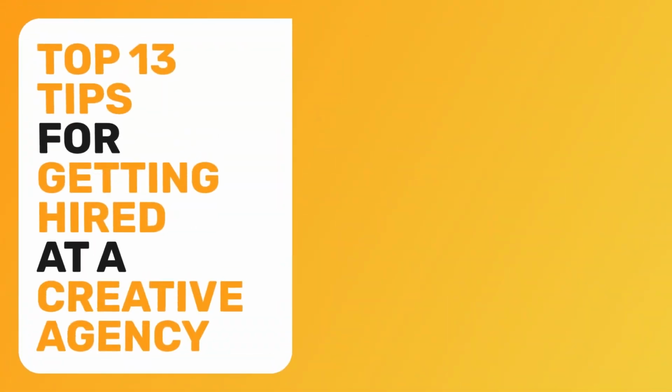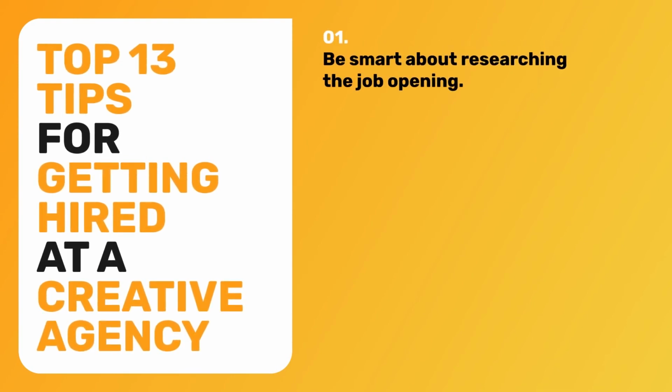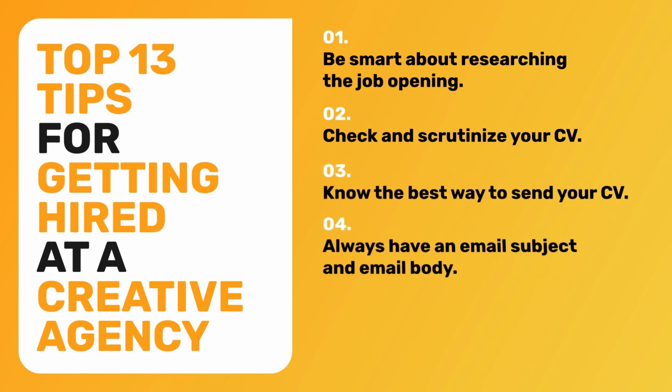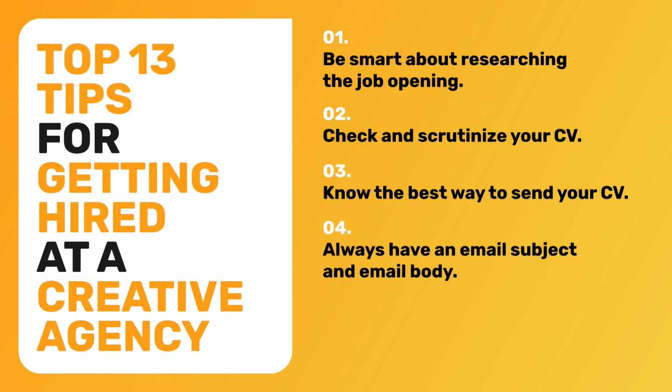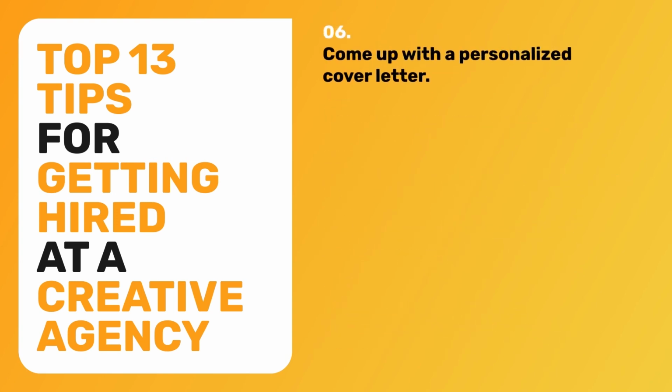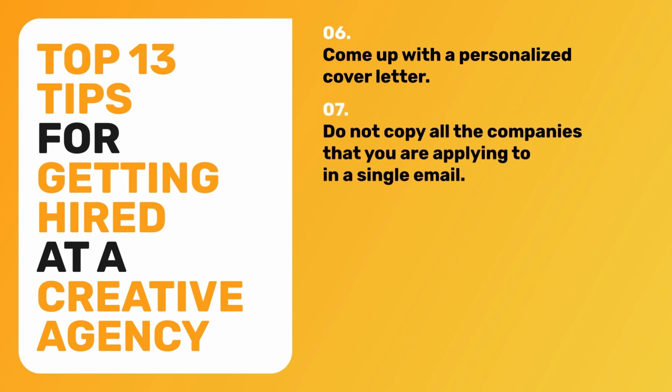To wrap things up, here's a quick recap of our top 13 tips for getting hired at a creative agency. 1. Be smart about researching the job opening. 2. Check and scrutinize your CV. 3. Know the best way to send your CV. 4. Always have an email subject and email body. 5. Ditch the over-the-top, clickbait-style email subjects. 6. Come up with a personalized cover letter. 7. Do not copy all the companies that you are applying to in a single email.